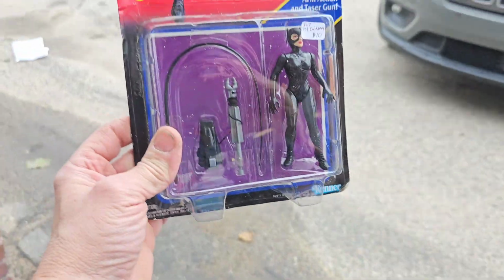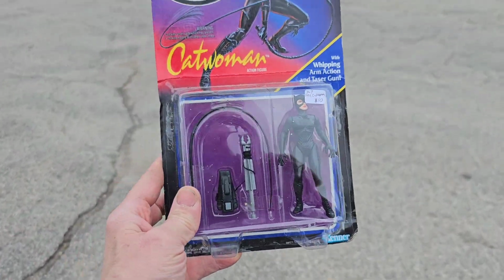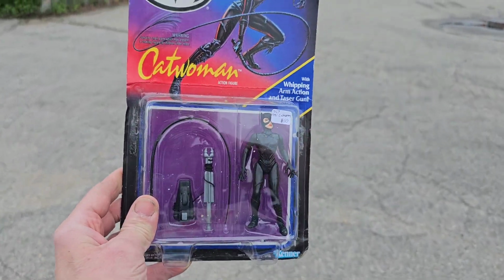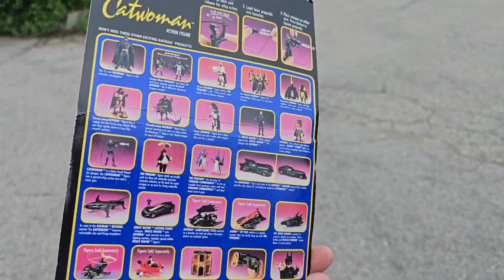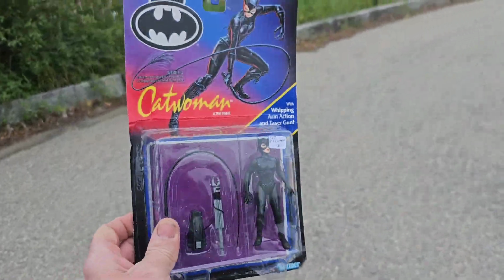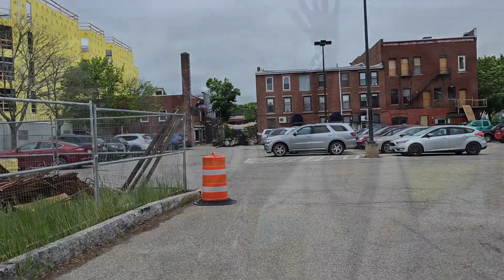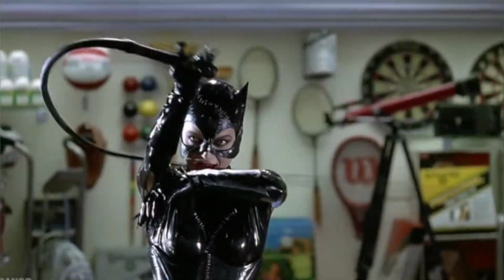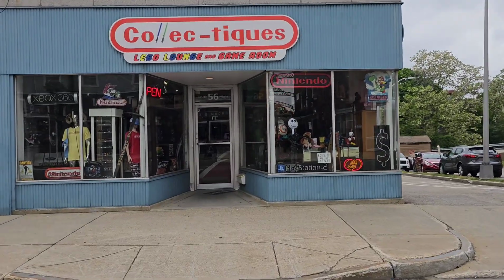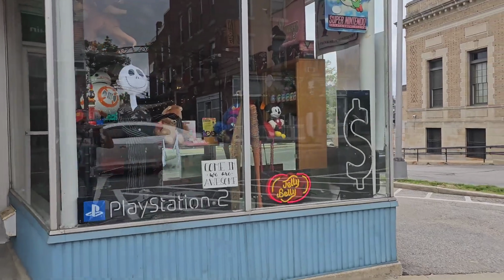Alright. So it is Batman Returns, Catwoman for the win. I think that's a pretty decent deal for $10. I like the card art and stuff like that, so that's fun. But let's walk over to Collec-tiques and see what's over there. So here we go, Collec-tiques. And I'll try to just show you what is new.